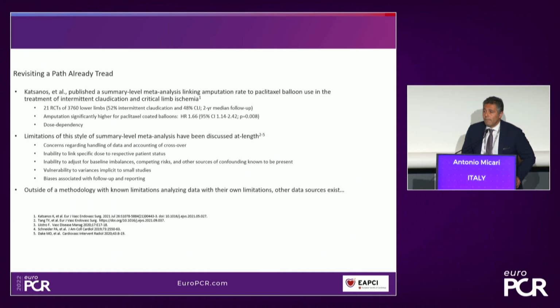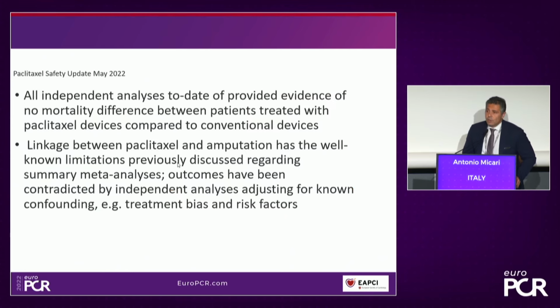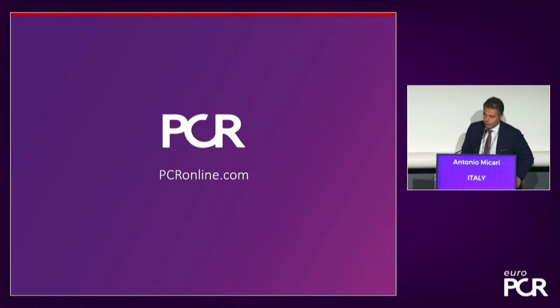Then there was another call for amputation, with a similar meta-analysis by the same author, with the same criticism of the first meta-analysis, and the result was exactly the same. Different and more accurate studies showed that it is not true. So this is my last slide, to conclude that all independent analyses to date provided evidence of no mortality difference between patients treated with Paclitaxel device compared to conventional device. The same conclusion can be drawn for amputation and Paclitaxel. There is no dose effect and no risk of increased mortality. And I thank you for the attention.